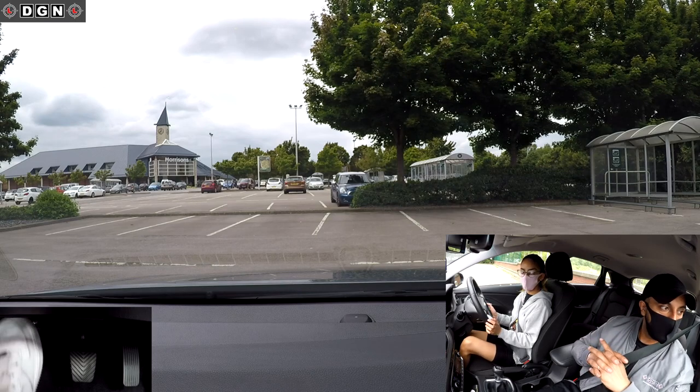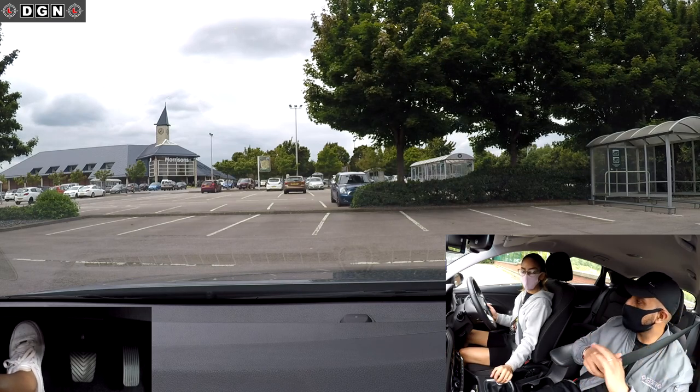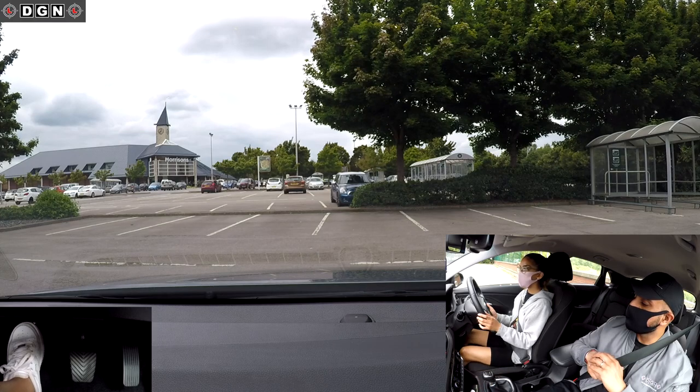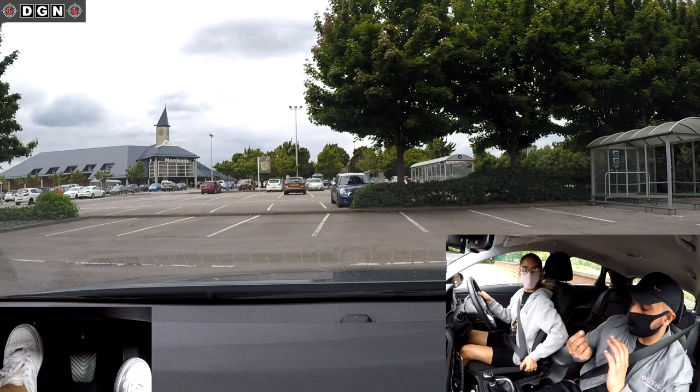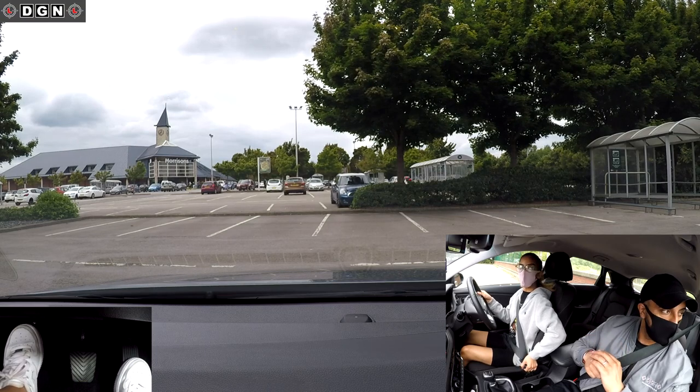So let's go back to the starting position, up to that arrow again, and try it again. Rolling. See, that's better with the reference, with the biting point, yeah?